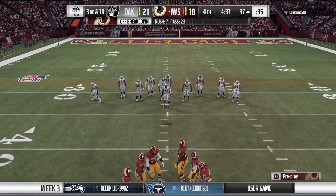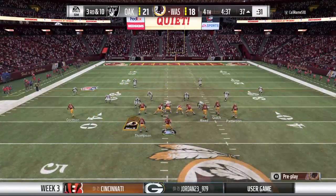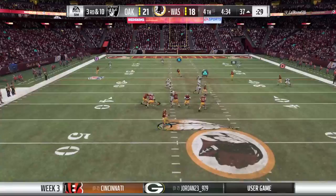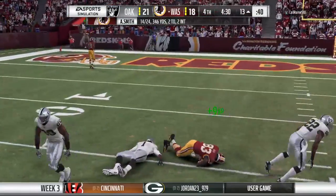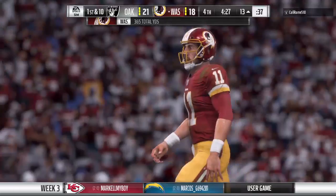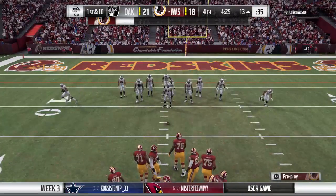This offense was on the move. Now 2 straight incompletions have them looking at 3rd and 10. Throwing on 3rd down, Smith. Got a man open. It's Brian Quick. And a big hit there as he runs into a brick wall at the 13-yard line. And they're able to convert on 3rd with a solid gain of 23.